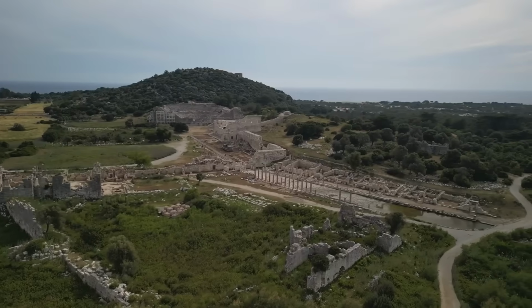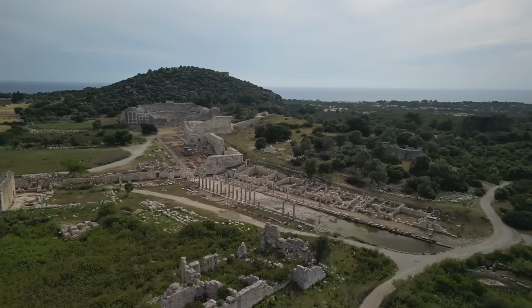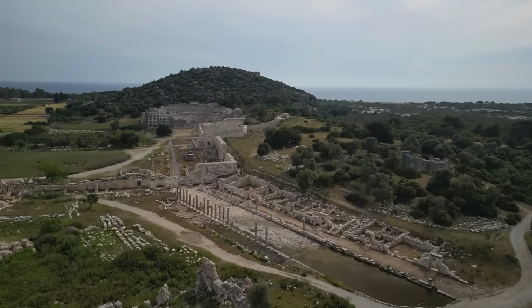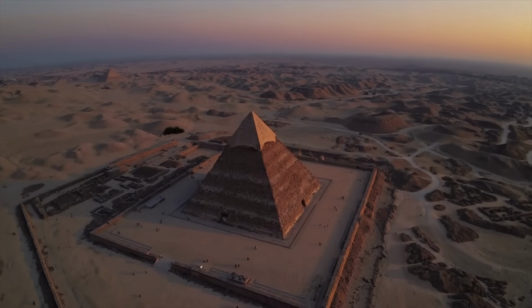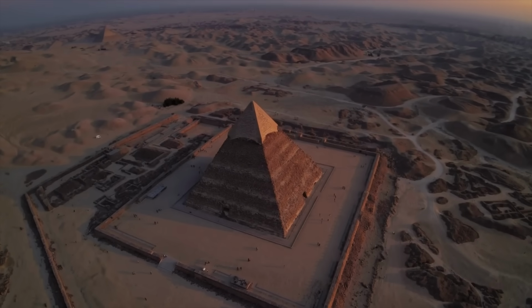Another puzzling aspect of Göbekli Tepe is its intentional burial. Over time, each circular enclosure appears to have been deliberately filled in with earth and debris, only for new, smaller enclosures to be built on top. The reasons for this systematic burial are not fully understood. Some theories suggest it was a ritual act of abandonment, a way to preserve the structures, or part of a cyclical renewal process. The site's purpose is still debated.